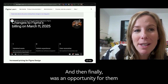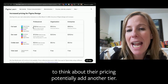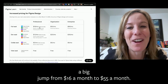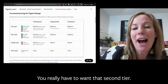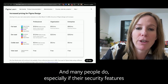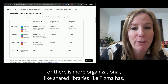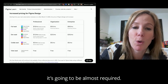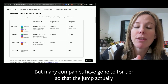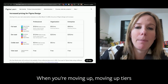And then finally was an opportunity for them to think about their pricing, potentially add another tier. It is a big jump from $16 a month to $55 a month. You really have to want that second tier. And many people do, especially if there's security features or more organizational features, like shared libraries like Figma has. It's going to be almost required. But many companies have gone to 4 tiers so that the jump actually feels less stark when you're moving up tiers.